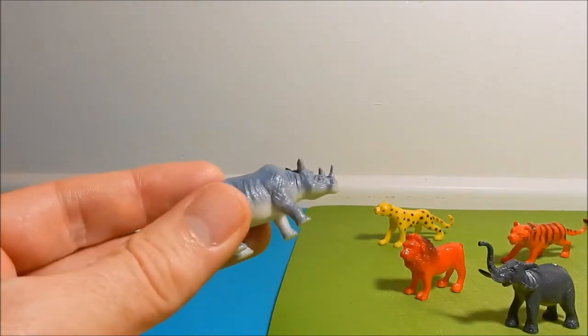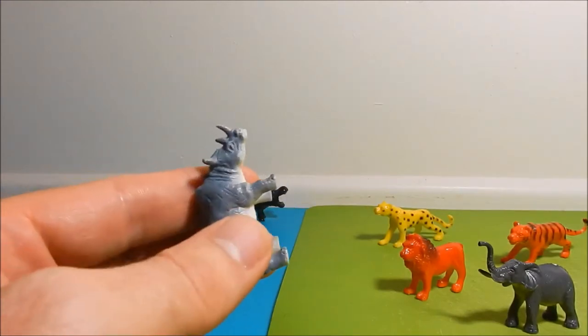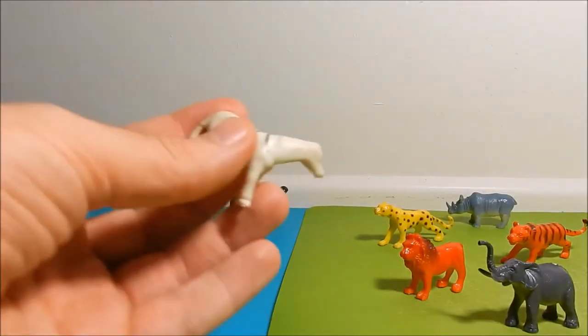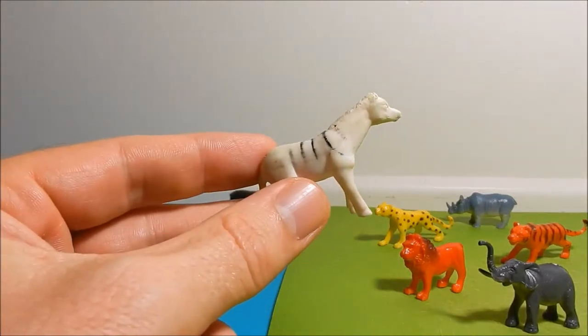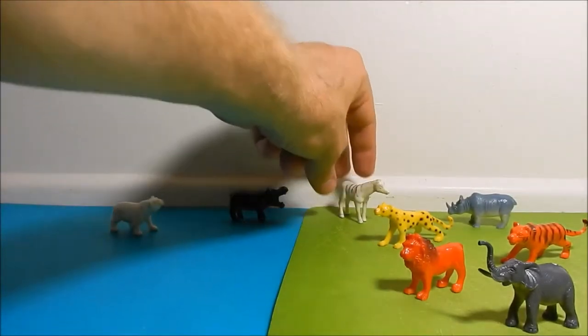And here's a rhino. A rhino has a horn, doesn't it? And that horn is made from keratin. And keratin's what your fingernails and hair are made from. And a zebra. They're the same family as horses and donkeys and so on. They're found in Africa, in the savannah, the plains.